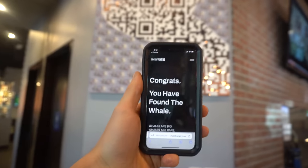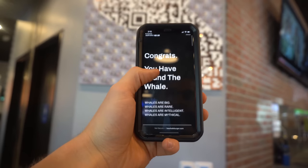All right, so we just got inside. So I'm gonna give a little secret away. So again, it's called the whale burger after all. So what do you think you're looking for? Look for something with a whale. That looks like a whale tail. There's a lot of $100 bills behind that. So I'm gonna grab my phone and scan this QR code. All right, and there we go. Congrats, you have found the whale, guys.